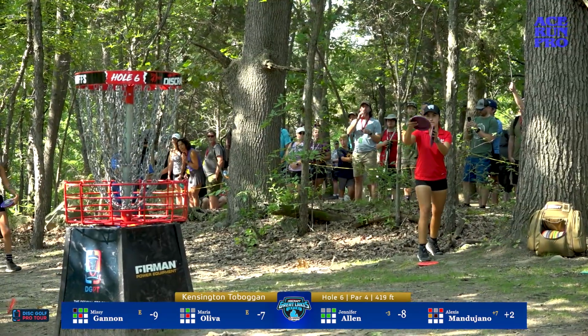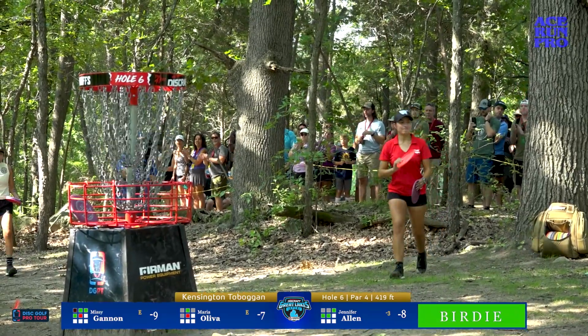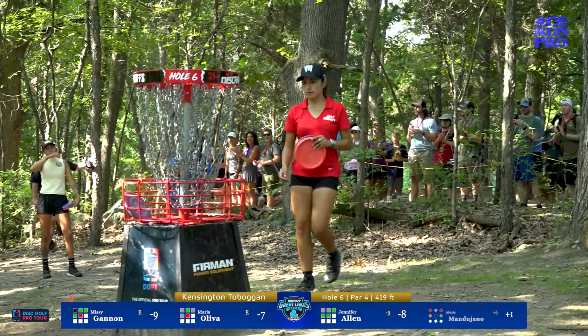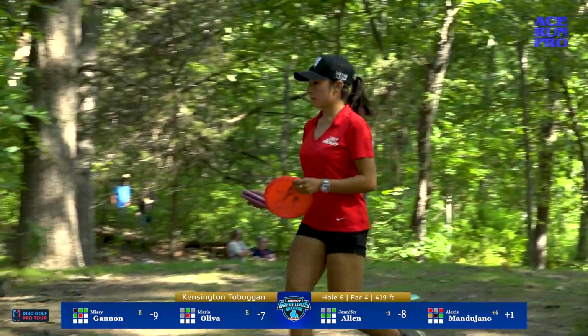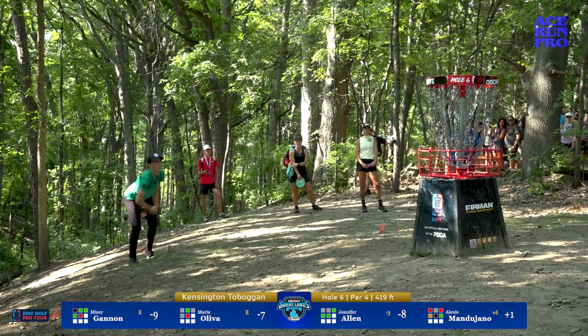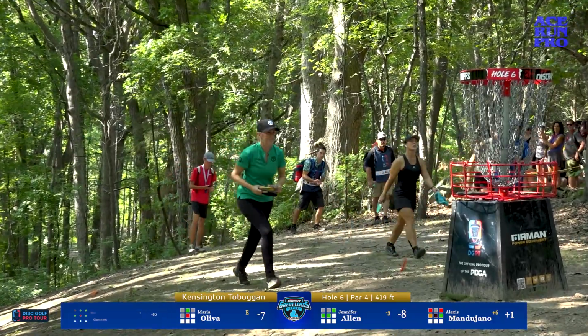Maria's upshot landed in the spectator area, so she pitches up for par. A birdie for Alexis, the bounce back she needed. That's a confidence boost. Definitely. Missy Gannon is in for birdie here on the 6th.